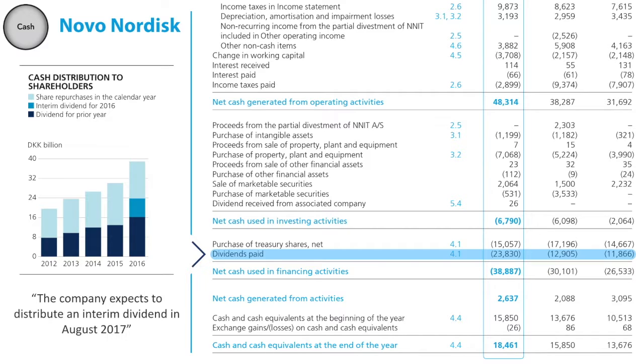On page 45, we read that the company expects to distribute an interim dividend in August 2017 as well. So there's something else I might ask a Novo Nordisk contact. Do we think interim dividends will be the ordinary practice going forward? If so, does that put more pressure on my contact to generate cash, and how can I help?